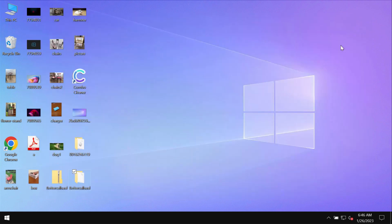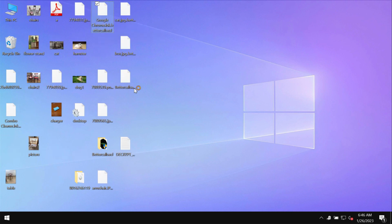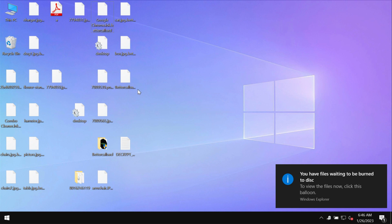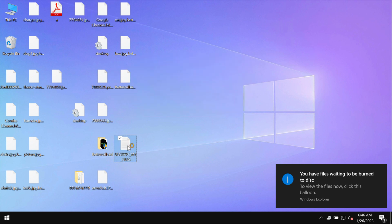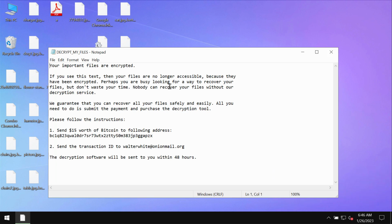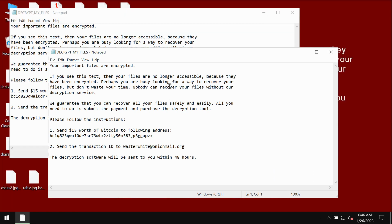Then users realize that they can't use their data anymore. This ransomware encrypts files and it appends this special Bettercallsaul extension to the file names. The ransomware also drops this ransom note mentioning that the files have been encrypted and that the victims need to pay a special ransom for file restoration.